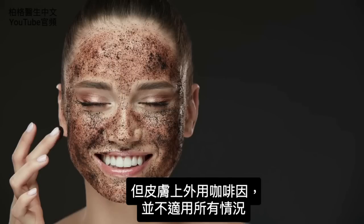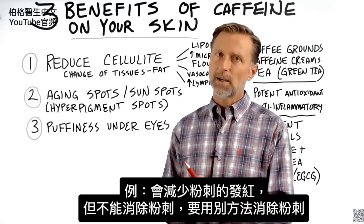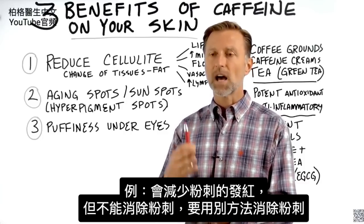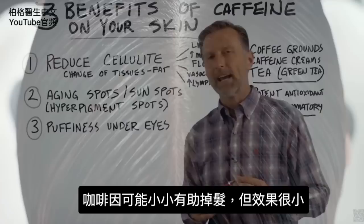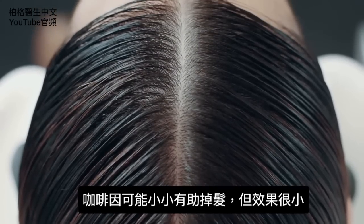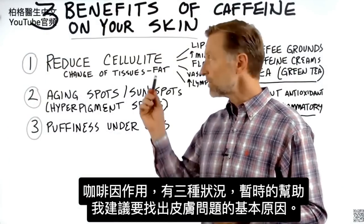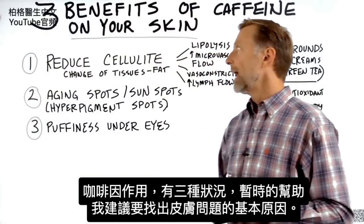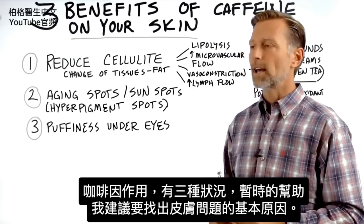Now, using topical caffeine on the skin doesn't always work on every single condition. Like, for example, it may reduce some redness with acne, but it doesn't get rid of acne. There's other solutions for that. It can maybe help with hair loss a tiny bit, but not significantly. But what it can do is give you some temporary help on the three conditions I want to talk about as you work to correct the underlying cause. And I always recommend that.